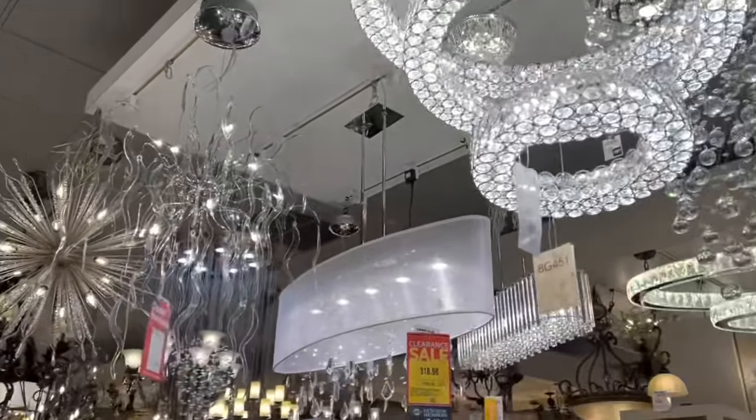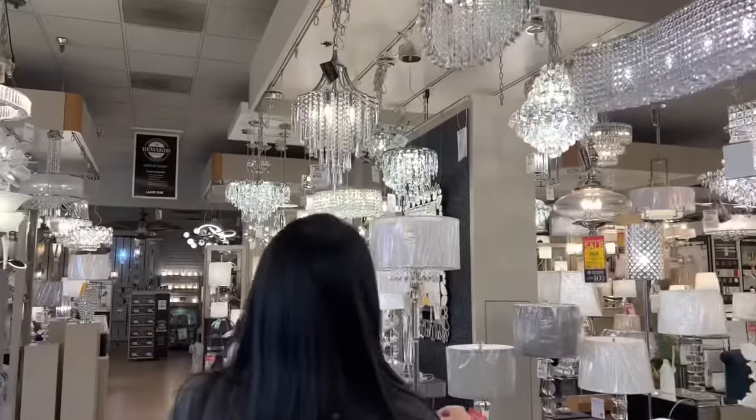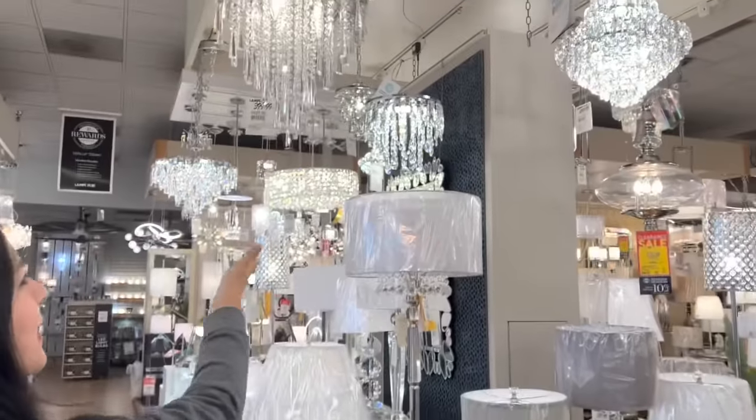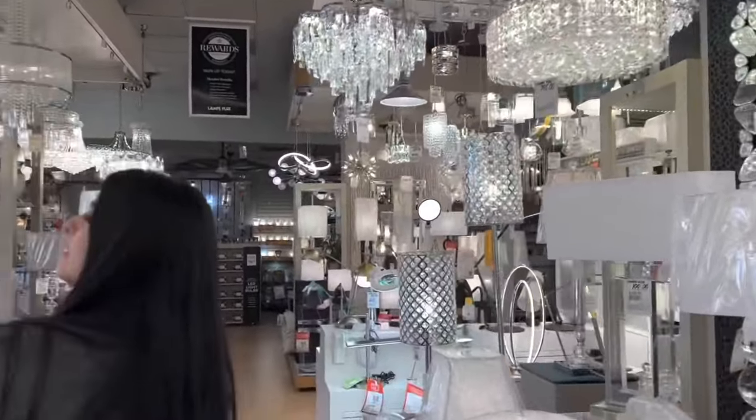Whenever I begin to decorate any room or space in a home, my first go-to is updating the lighting. Lighting sets off the vibe and aesthetic of the room. My favorite lighting company, if you can't already tell, is Lamps Plus.